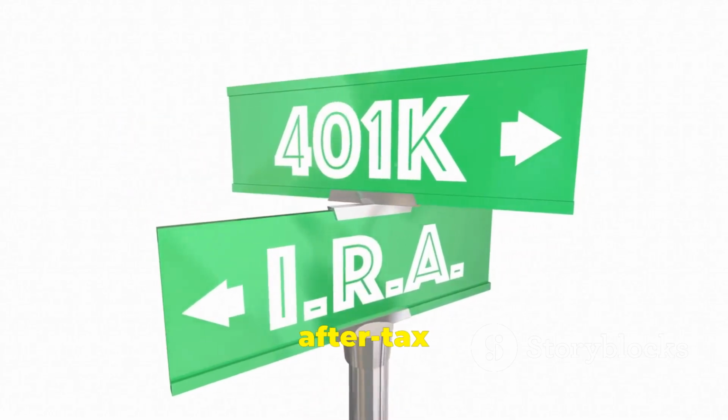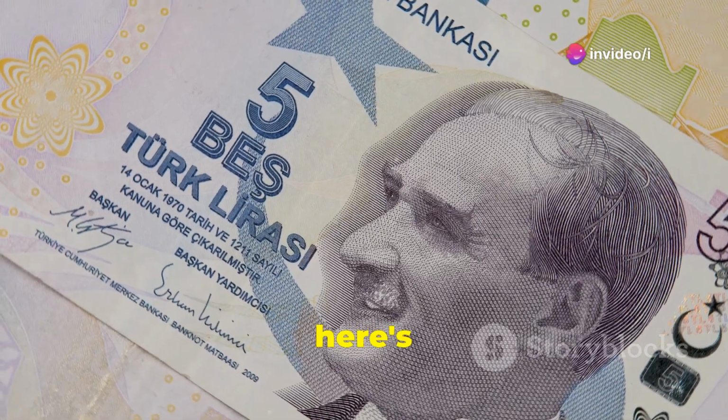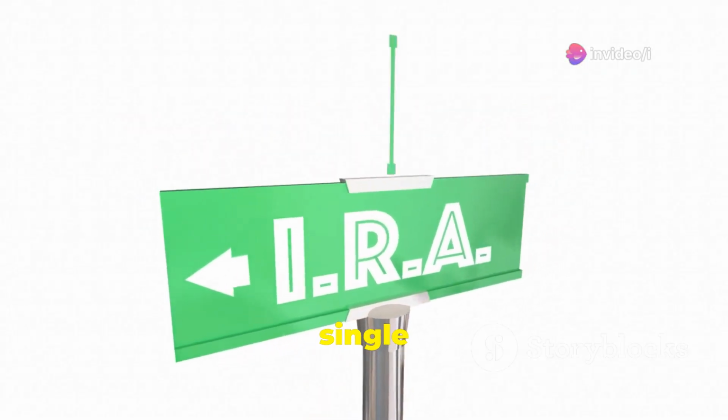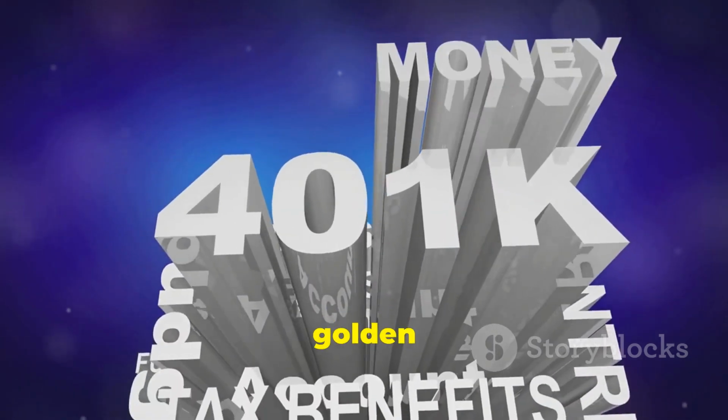You contribute after-tax dollars to a Roth IRA, meaning you pay taxes up front. But here's the kicker. When you retire and start taking distributions, you won't owe a single dime in taxes on those withdrawals. That's right, tax-free income to enjoy your golden years.